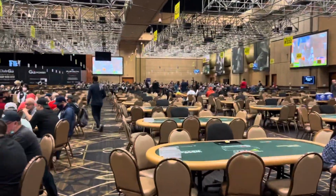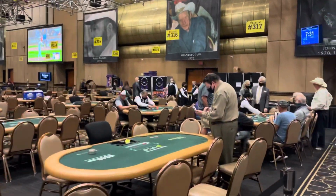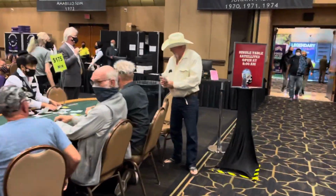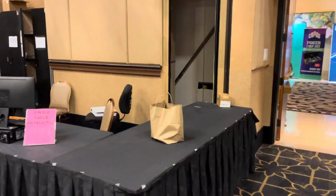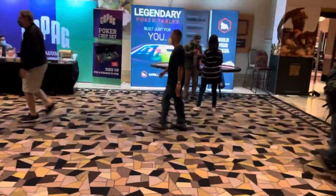So this is the satellite area. You can see they got a $125 satellite about to go. $175 satellite about to go. What that means is that 10 people will each pay $175, and there will be a total of 3 $500 chips awarded at that particular table. So if you win the whole thing, you get all 3 chips. If it gets down to 3 players, sometimes they decide they'll chop and they'll each take a chip so everybody gets something.